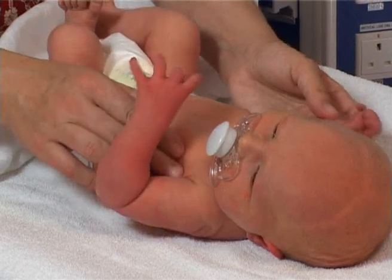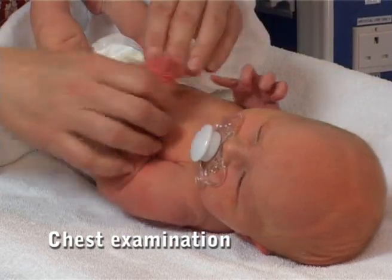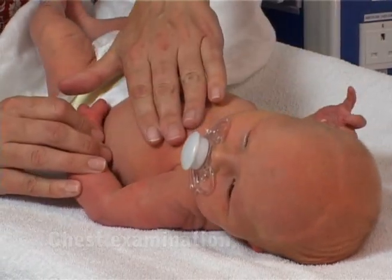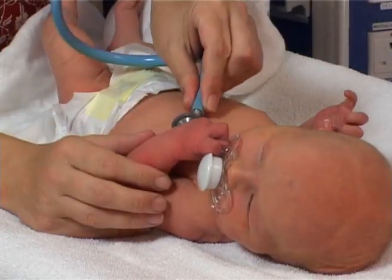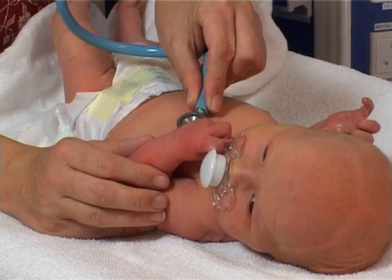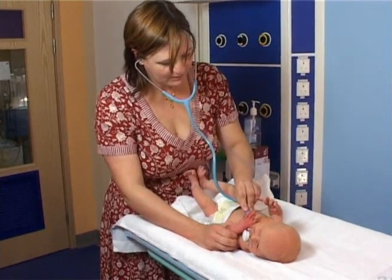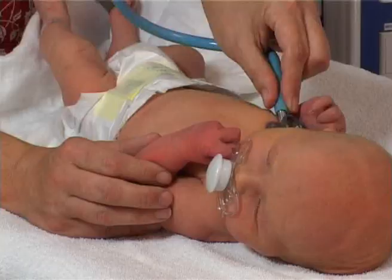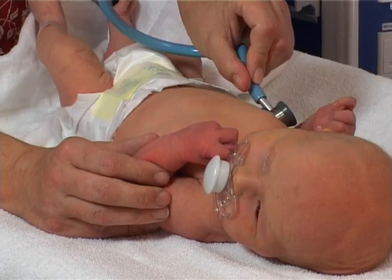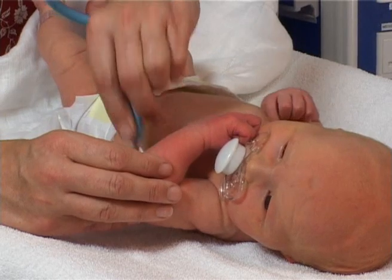Moving on to the chest, it is examined for asymmetry and for abnormal pulsation. The apex of the heart is located, feeling for heaves and thrills. As you can see here, the heart is then auscultated in the standard 4 areas as you would in a child or an adult. It can be difficult to hear murmurs in little babies because their heart rate is normally between 100 and 160 beats per minute. Remember, transient murmurs in the first day of life are often due to closing ductus arteriosus.